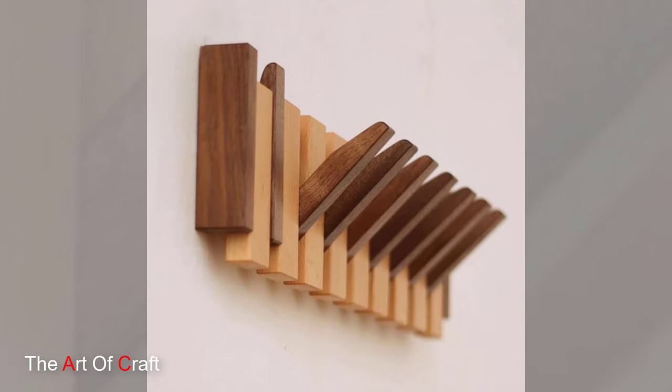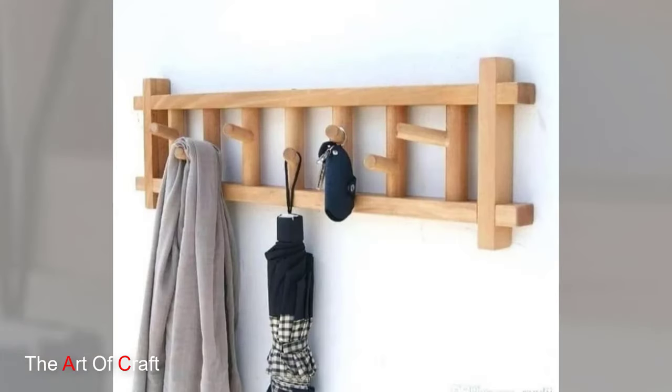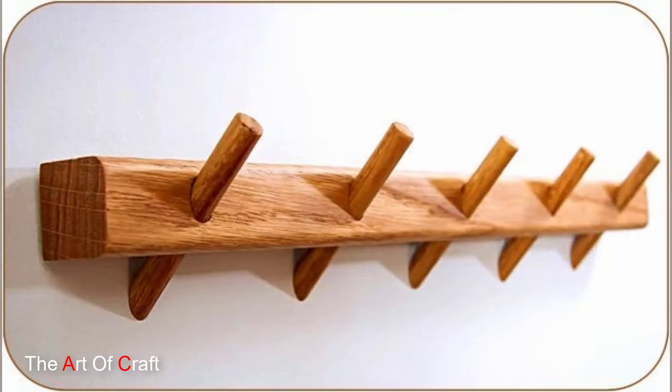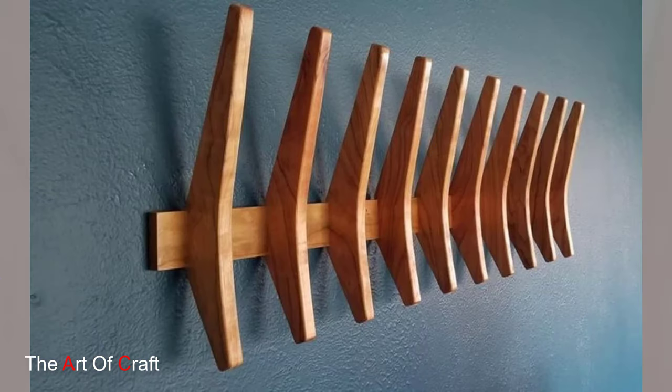Number 11. Whimsical umbrella hooks. Transform Monday into delightful by using umbrella-shaped hooks. These whimsical hooks not only provide a place for hanging items, but also contribute to a playful and light-hearted atmosphere. Consider using brightly colored or transparent umbrella hooks for added visual interest.